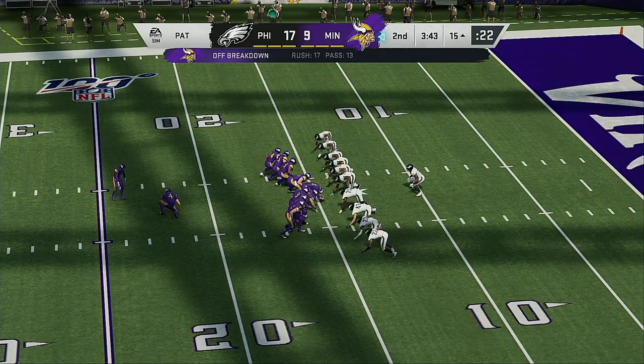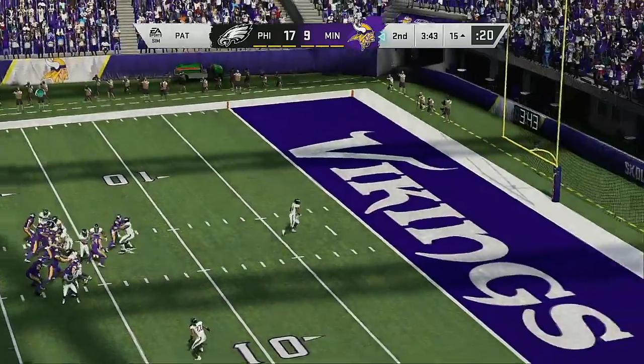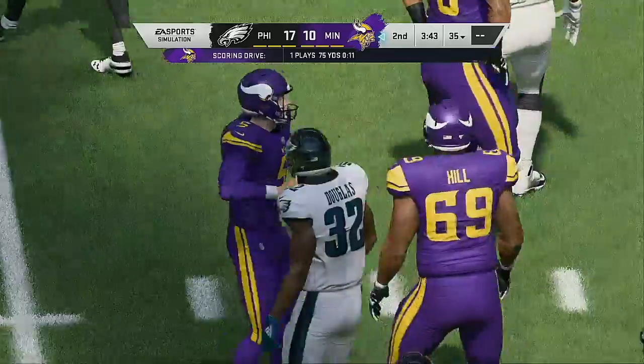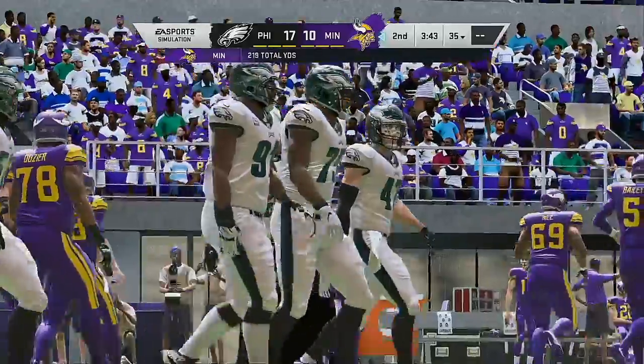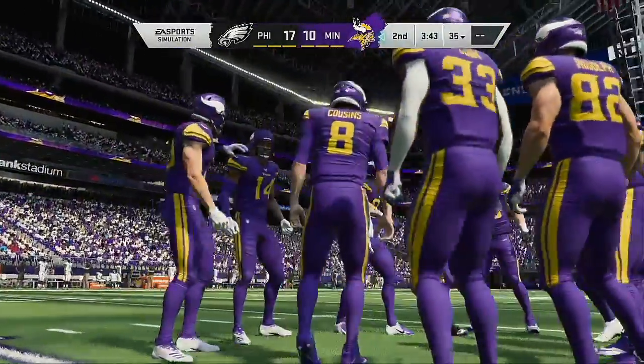Yeah, it's a long way to go. And remember, rarely is it a straight line 75 yards, too. Got to have a little extra in there. So whatever the final number is, a well-deserved seat on the bench, a little oxygen if he wants it as well. Extra point up and good by Bailey. And that slices the lead down to 17-10.